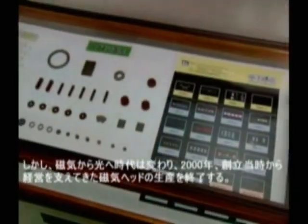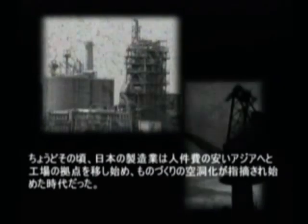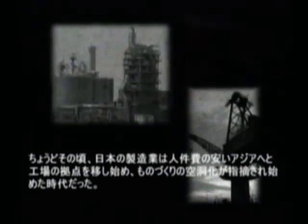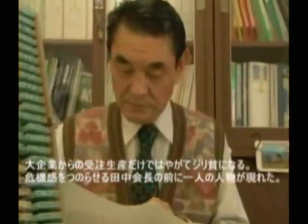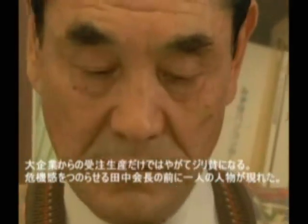As time passed, magnetic products gave way to optics, and in 2000, Tanaka Engineering stopped manufacturing the magnetic head cores. Many Japanese firms began to move their main factories to low labor cost countries in Asia around that time. People worried about a hollowing out of domestic manufacturing. The founder was concerned that if he limited his business to made-to-order manufacturing for larger corporations, things would eventually dry up. A solution appeared in the form of a visitor.